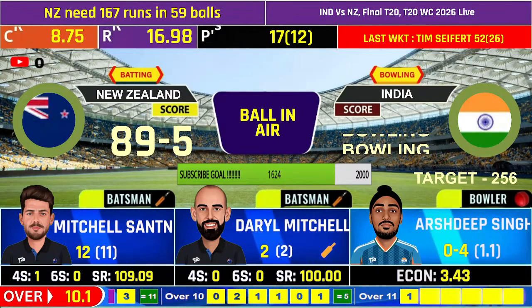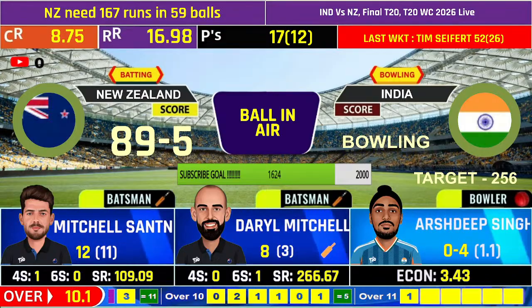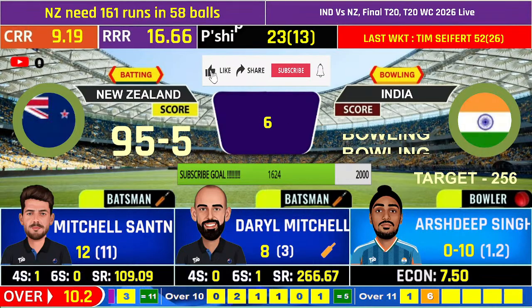Well, these are the previous winners. The first time ever the ICC Men's T20 World Cup was played, India won it in South Africa, with MS Dhoni being the captain. Then India won it again a couple of years back, with Rohit Sharma being the captain.